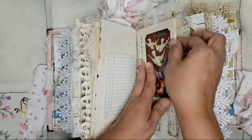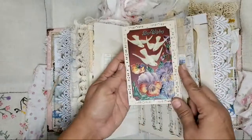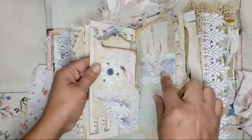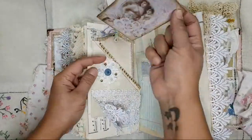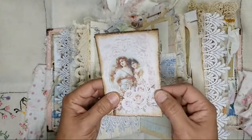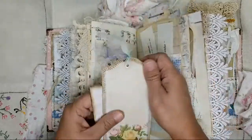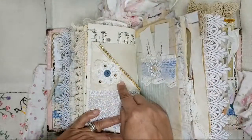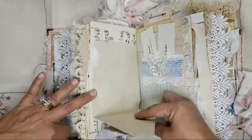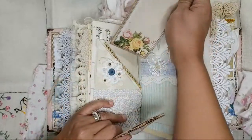And here is, take it out, another gorgeous postcard. And then here is another little notebook, and I distressed the edges. And here is another tag, and I just added some laces and a flower there, and then this opens up all the way for extra journaling. I'm sure you guys have seen that, so I won't do that.